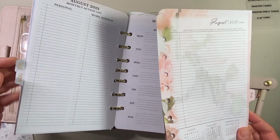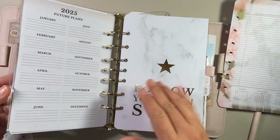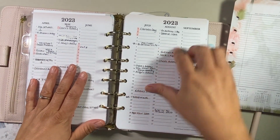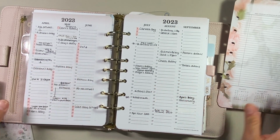All right, so I'm going to go to July. I will have this open when I transfer tasks, but I also need to go to my future planning. So we'll just follow through with all of these future planning things, and then schedule what I know.